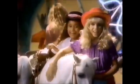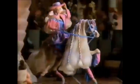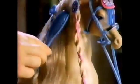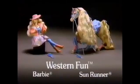From Mattel. We're into riding, because we get to look this great. Western Fun Barbie, before you ride out there, tip your hat, dress up your hair, swing that fringe, and brush some other hair. There. Wow. Western Fun Barbie and Sunrunner, what a gorgeous pair. We're into Barbie. Western Fun Barbie doll and Sunrunner horse each sold separately.